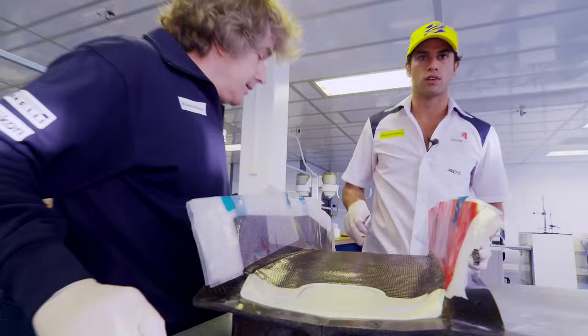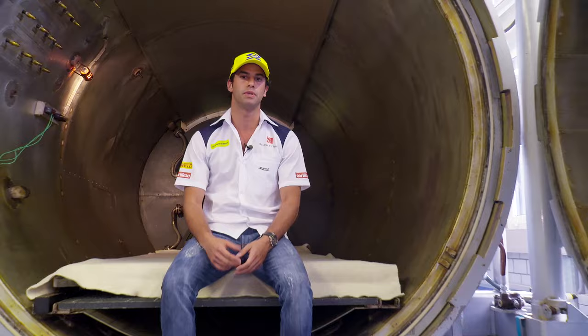Here I am inside the autoclave, or you can also call it the oven. What happens here, the raised parts get inside and the pieces can be heated to around 150 degrees for around 4 hours, so they can be firm and solid and ready to go in the race car.